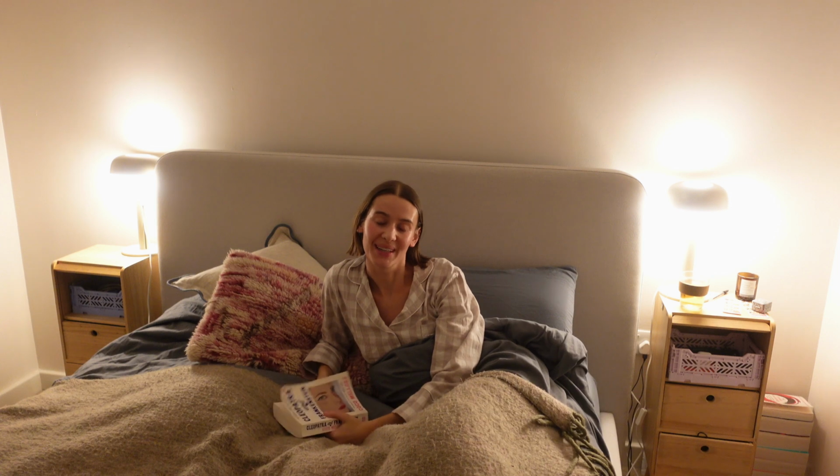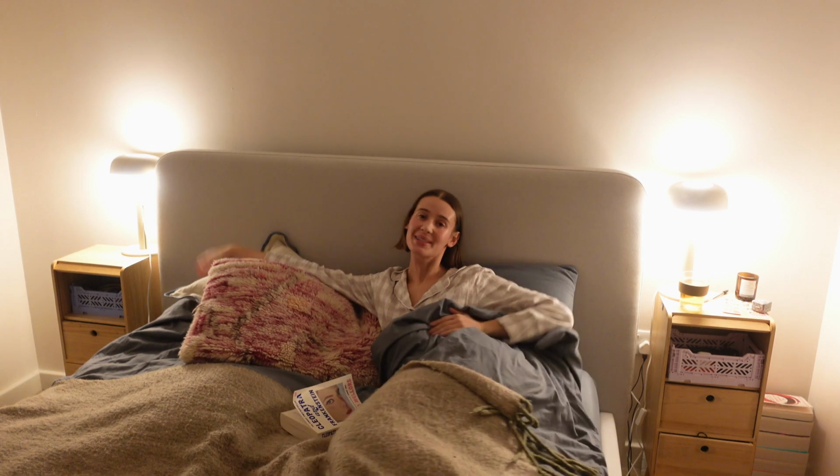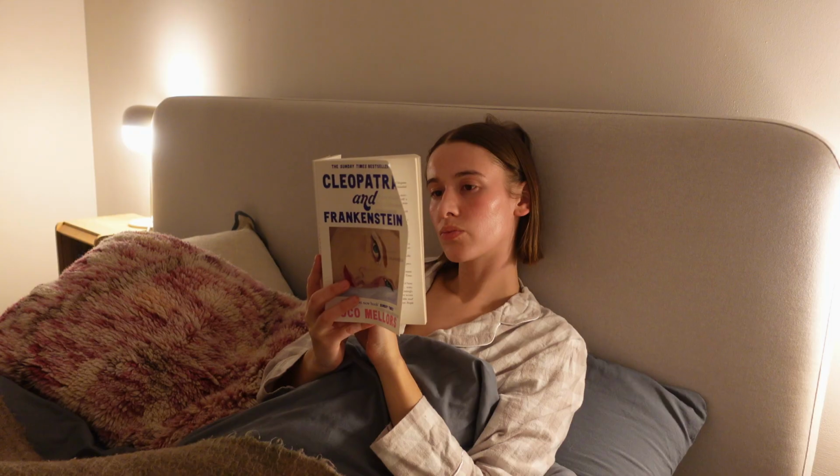No better feeling in the world than getting into your bed. Bliss.